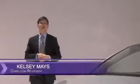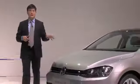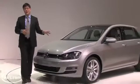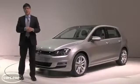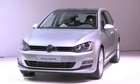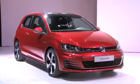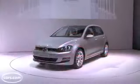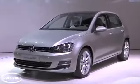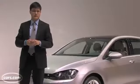Hi, I'm Kelsey Mays for Cars.com, and we're at the 2013 New York International Auto Show looking at the latest example of a car that came to Europe a while ago, and we Americans are finally just getting to take a look at it. This is the redesigned 7th generation Volkswagen Golf and its higher performance sibling, the VW GTI. Now, the Golf has been on sale in Europe for a little while. U.S. shoppers will get a crack at it starting in 2014. Let's take a closer look.